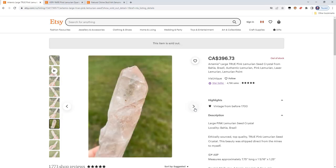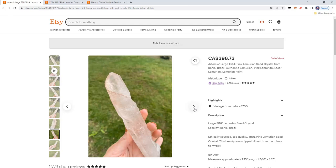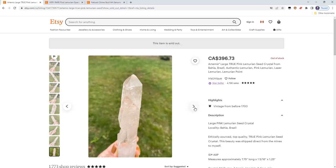This is one of the bigger ones, and it has these points on the top. It has 2 points. It's very important. The point should be at the top of the crystal, smooth and sharp like this. There should be a point, and there is on this one. So that's a beautiful, beautiful Lemurian pink crystal wand. And there's a difference. There's other pink Lemurians which will look different, and I'll show you the difference.